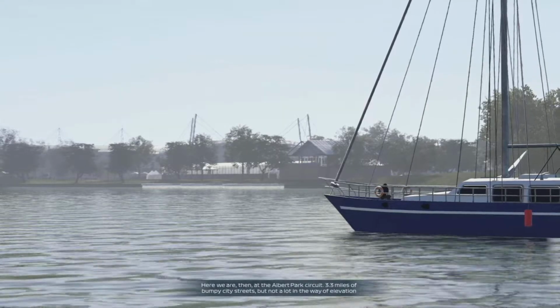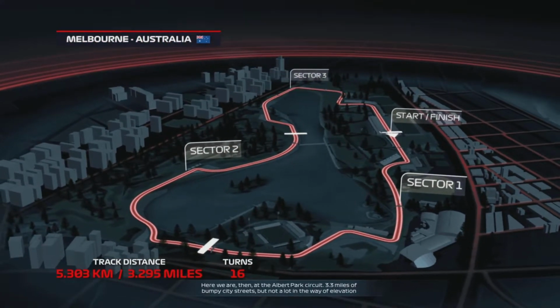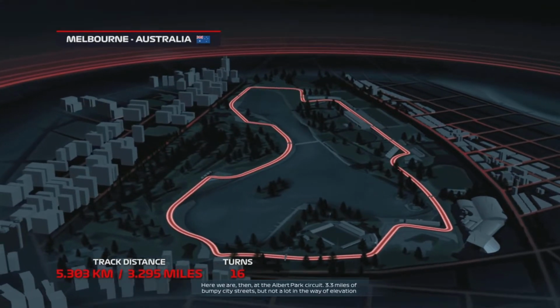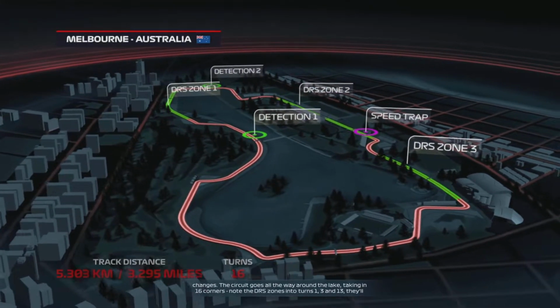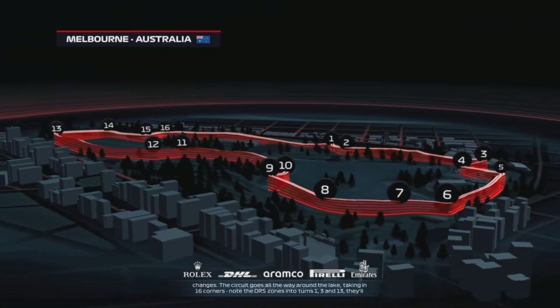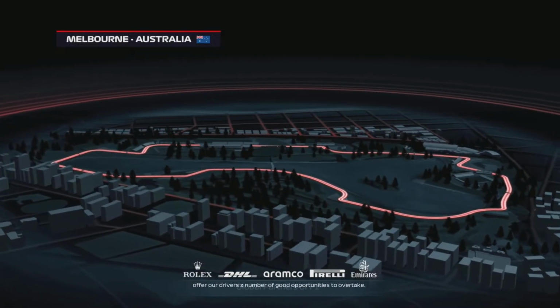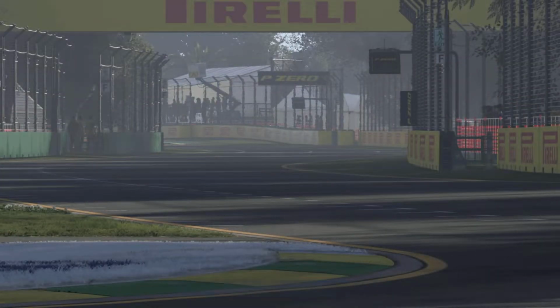Here we are then at the Albert Park Circuit. 3.3 miles of bumpy street track, but not a lot in the way of elevation changes. The circuit goes all the way around the lake, taking in 16 corners. Note the DRS zones into turns 1, 3 and 13. They'll offer our drivers a number of good opportunities to overtake.